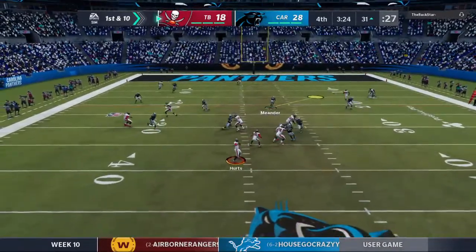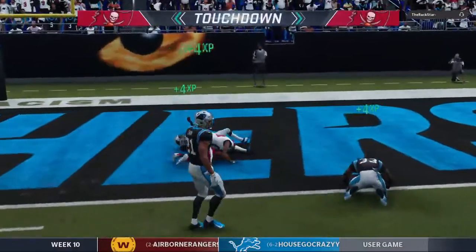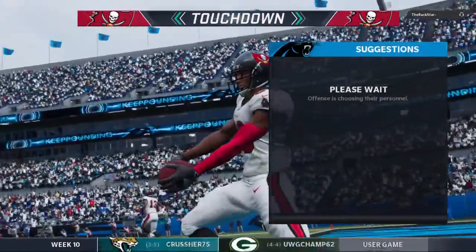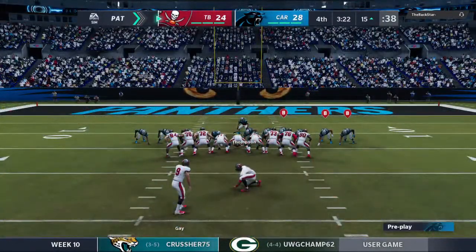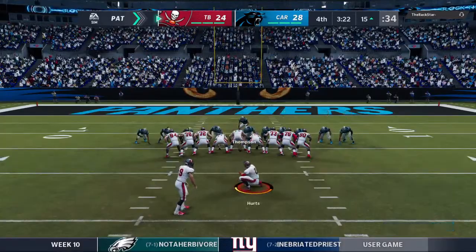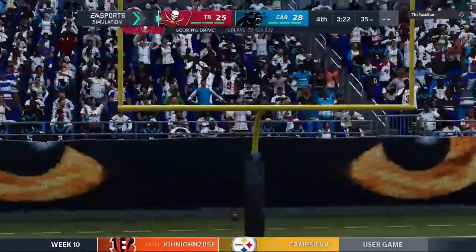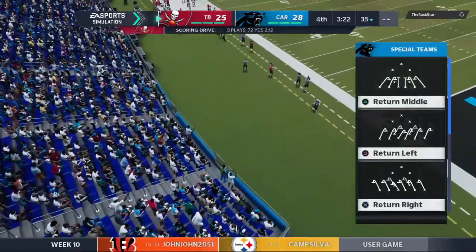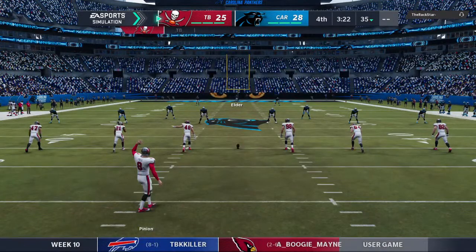Play action. Here's Hurts. This is caught, and he's into the end zone for a Tampa Bay touchdown. Touchdown. Tyler Boyd, his 4th touchdown on the year. And the Bucs have made this a 1-score game. And he knocks it through. Makes the score Panthers 28, Buccaneers 25.